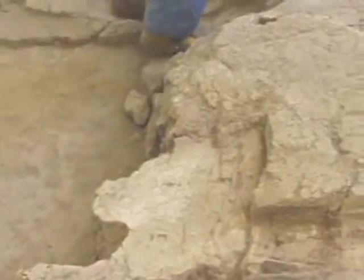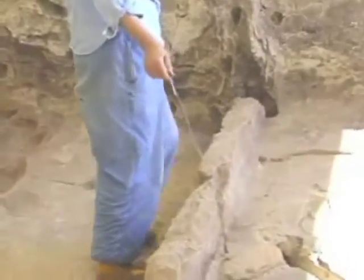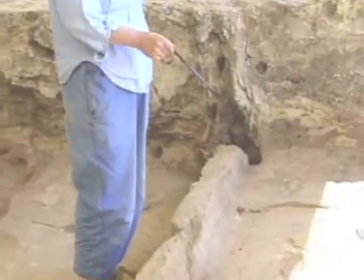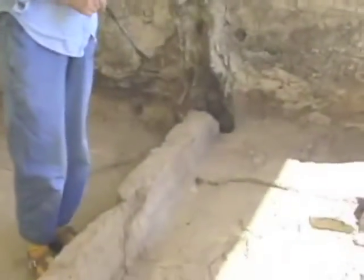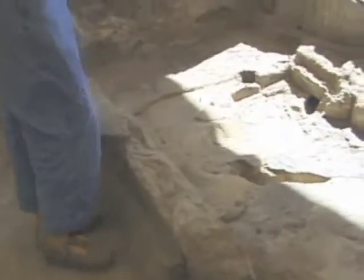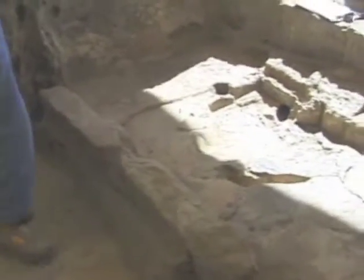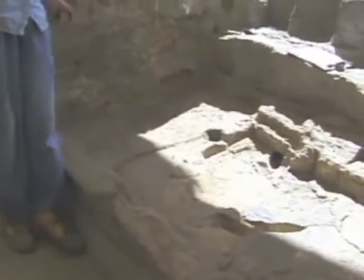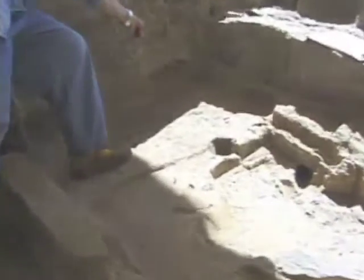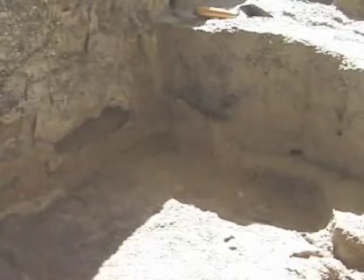And then Slobodan and David kept on removing the layers of the floors in the central and southern part of the space, trying to figure out what is the major floor layer on which we can stop and take as a separate unit and go further, deeper down.